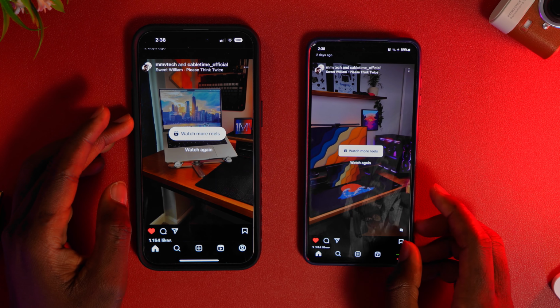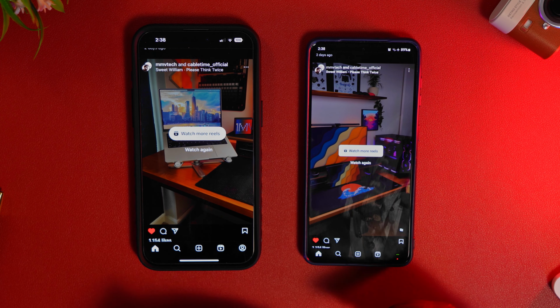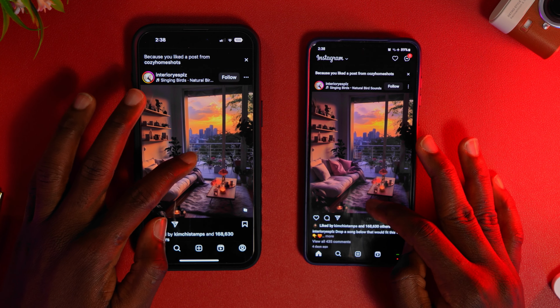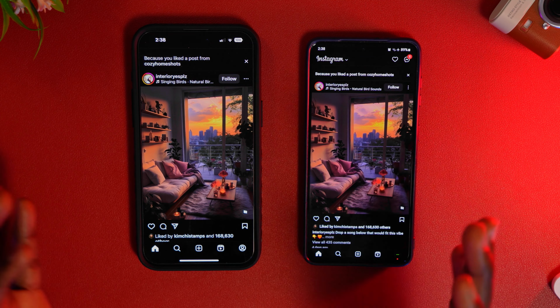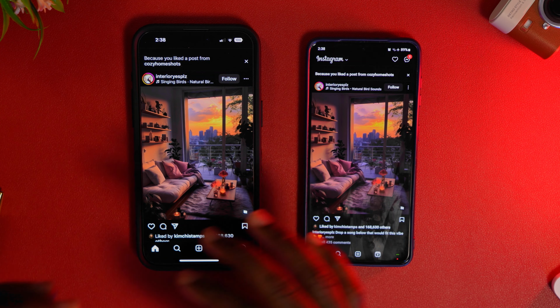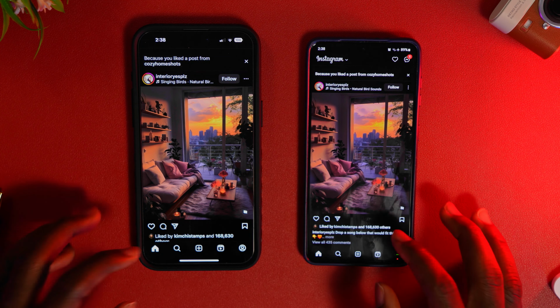The only thing that I'm noticing is that the Galaxy tends to be a bit broader. I mean, it opens interfaces, and what it's able to provide here sometimes looks a bit wider and more in view than what we are going to see on the iPhone. Look at it over here. If I bring everything into perspective over here, just look at it. The Galaxy is able to show more than the iPhone.